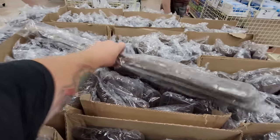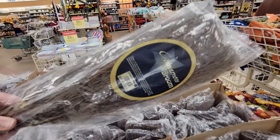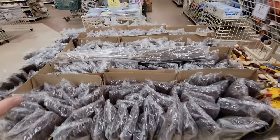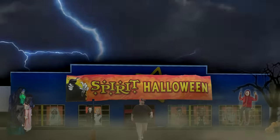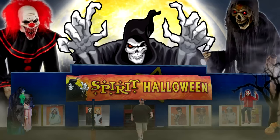Oh my gosh, scented witch's brooms. It smells like cinnamon. Like, look at all these right now. I am overwhelmed with the smell of cinnamon. I told you to stay away.